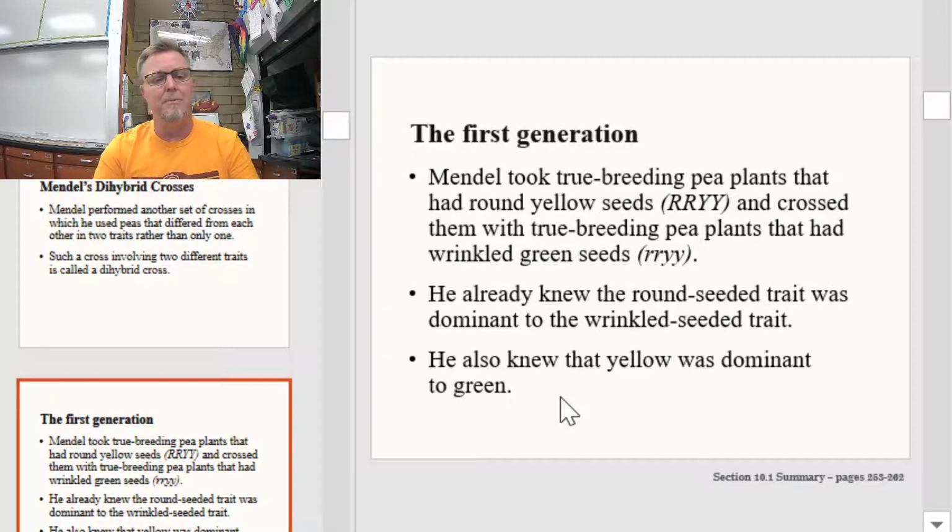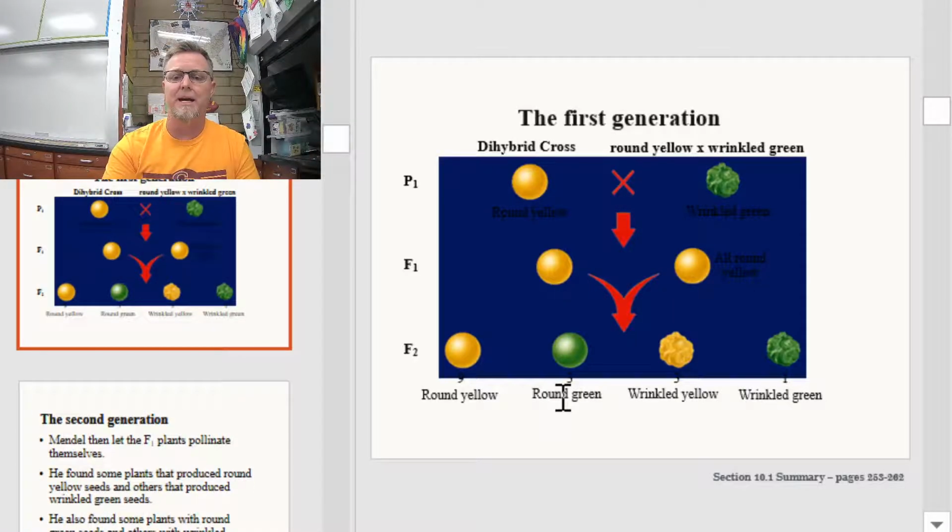Mendel took a true breeding plant that had round yellow seeds and crossed them with a true breeding plant that had wrinkled green seeds. Look at all those alleles. Big R, big Y, crossed with little r, little y. Whew! He already knew that round seeded trait was dominant to wrinkle seeded trait. He also knew that yellow was dominant to green. So when we put these two things together, we just kind of want to see what happened, right?